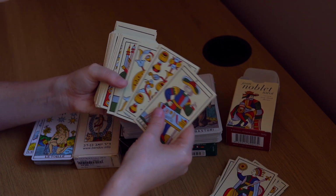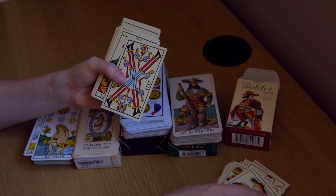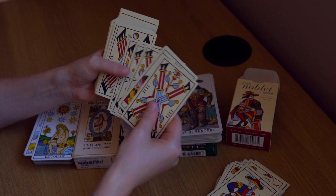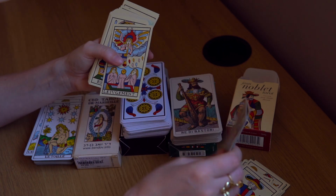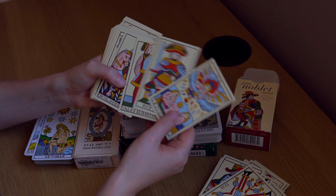By the way, this is classic, this is great, this is accurate. I absolutely love this deck. It's working fantastic. It's working great. Never had problems with this deck. It is also a very inspirational deck for me.